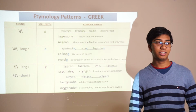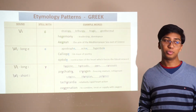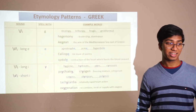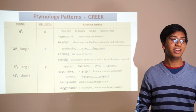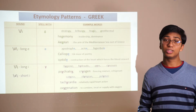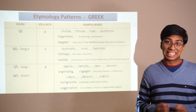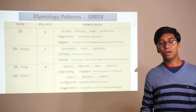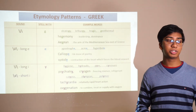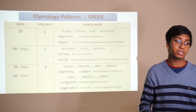A couple more patterns here. The J sound in Greek is almost always spelled with a G. For example, you have the Aegean Sea in Greece, the arm of the Mediterranean Sea, it's right there. That has a G. Hegemony, world dominance, also has a G. The E sound, E, is almost always going to be a letter E. Calliope is the Greek muse of poetry. Systole is a contraction of the heart that forces the blood outwards.